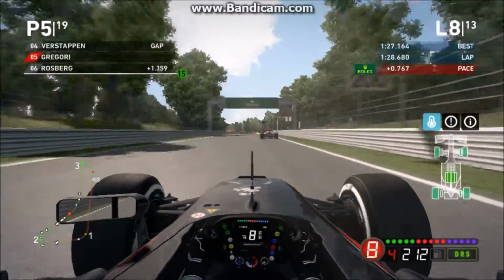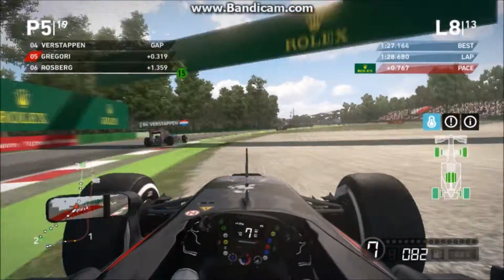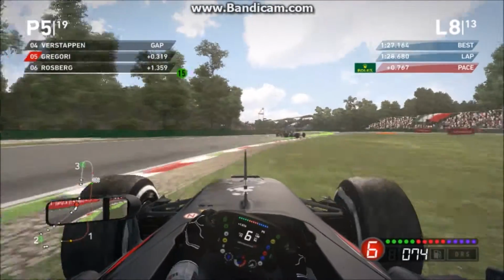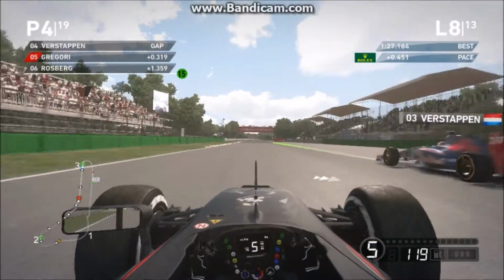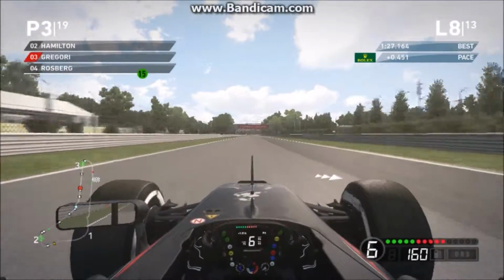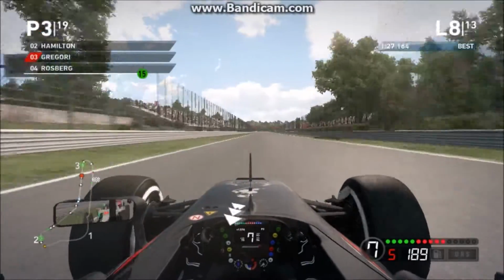So literally, who would have thought it? Lap 8, we try and go down the inside of Verstappen, we're off again, and then I hit the wrong button, so I'm not sure what's going on there. But then, as I look back, it's our championship rival Sebastian Vettel. He's gone off at the chicane as well, and Rosberg's trying to come back at us for 3rd place. And I keep glancing back.